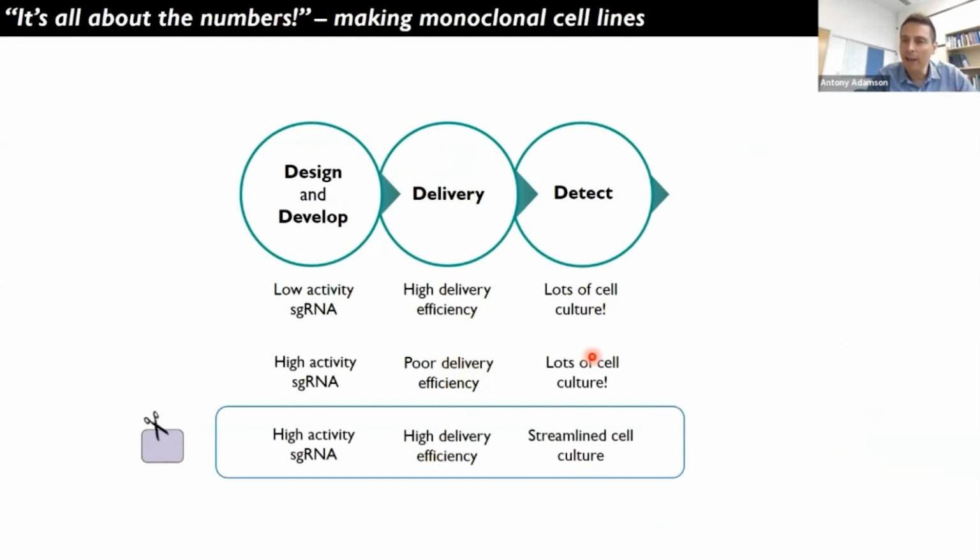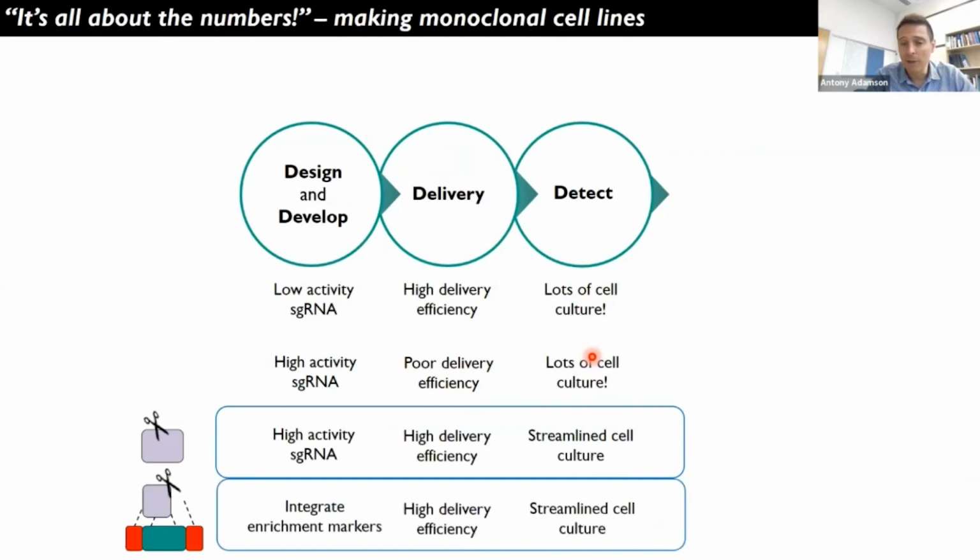So if you have a high guide RNA activity for gene knockout and a really good delivery efficiency, then you're going to streamline those downstream bottlenecks. Same goes for making knock-ins. Integrate those enrichment markers, and combine that with a high delivery efficiency, you're going to streamline those downstream steps. So be clever about your design, optimize your delivery, and therefore you're going to reduce that bottleneck when it comes to detection of your monoclonal cell lines at the end of the process.